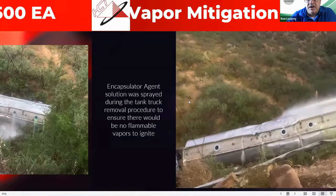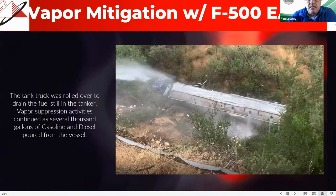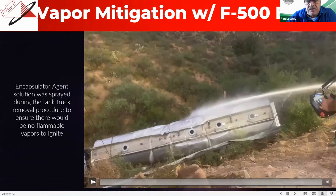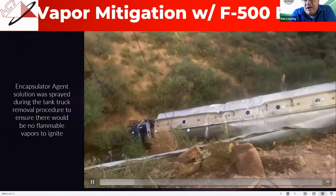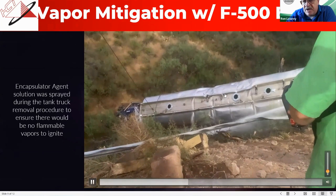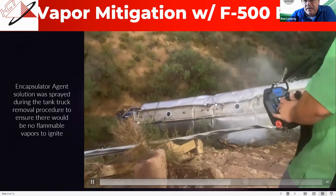Well, here, let's go back. So here you can see, oh, sorry about that. So they put some guys down, they were doing some monitoring, put some folks down over the embankment to actually strap the truck and drain the fuel out. And they were using a 3% solution of F500 to both treat the fuel that was spilled out of the truck, as well as keep the vapors down to prevent an explosive atmosphere as they lifted the truck back up onto the highway.